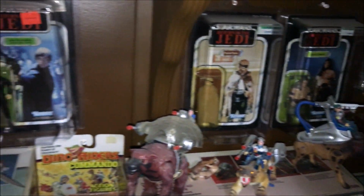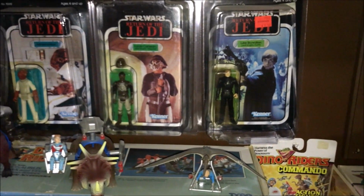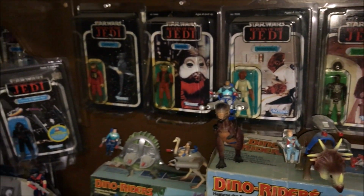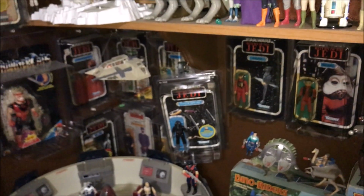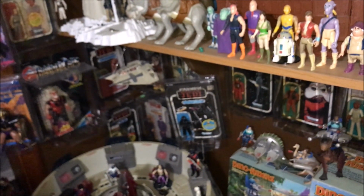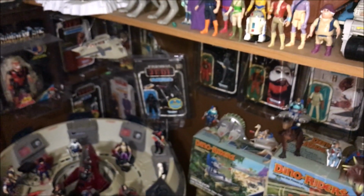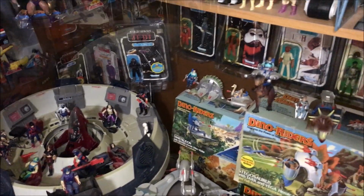You got quite a few carded here too. Jedi was one of my favorite figures. They seem to be a little harder to come by now than they used to be. Well, that's why I kind of commented before. In the 90s, instead of buying Power of the Force, I wish I would have just been buying carded vintage. Or just vintage in general, because prices have gone up so dramatically. They have. They're quite hard to come by now.